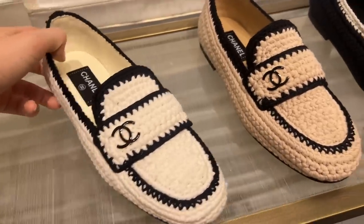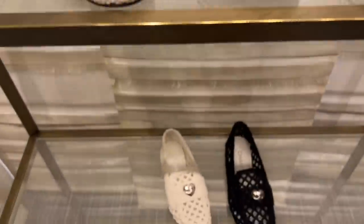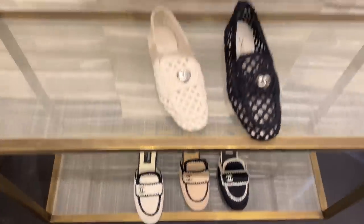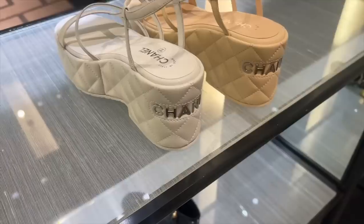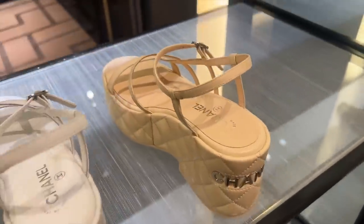Oh my goodness. Yeah. These are, absolutely love these ones. Wow, they've got their cruise collection. I don't like the silver hardware. No, I like these ones with the low backs. I really want these. How gorgeous. Sparkles. Oh my goodness. I think these are maybe a bit too blocky. I don't think they'd be very attractive on me.